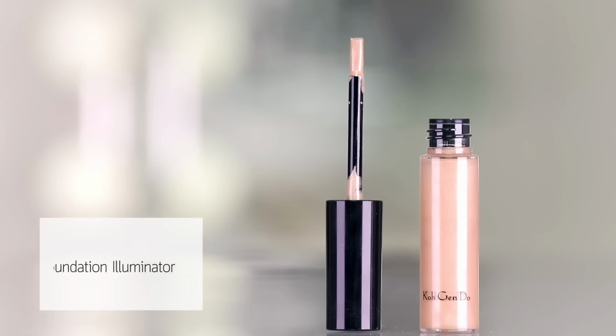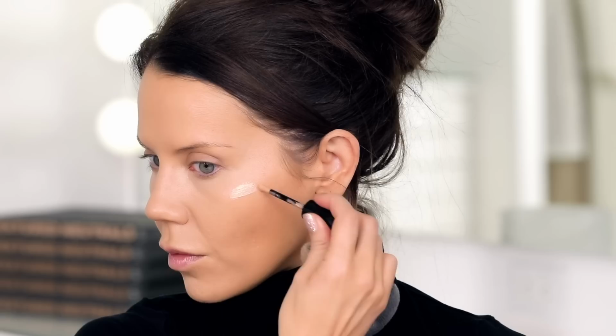Wow. It looks so fresh and not heavy, which is the look that I'm going for. I like that. I'm going to take the Kosé Gendo and highlight right here before we go into powder. And I'm going to do my very best to not crazy powder over the top of that, because again, I really want a fresh look to the skin. Look how fresh I am.